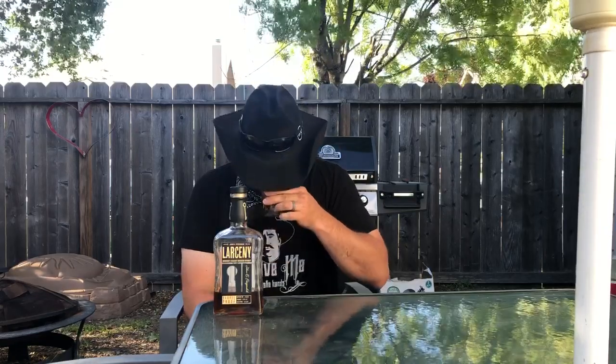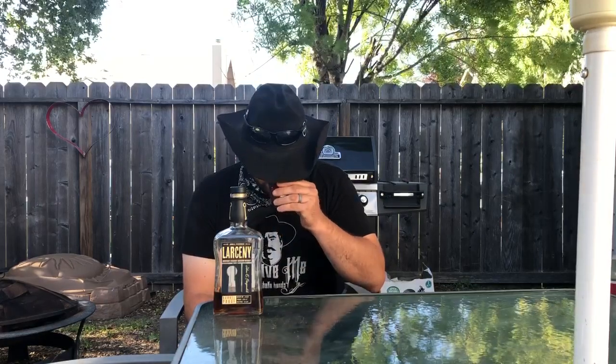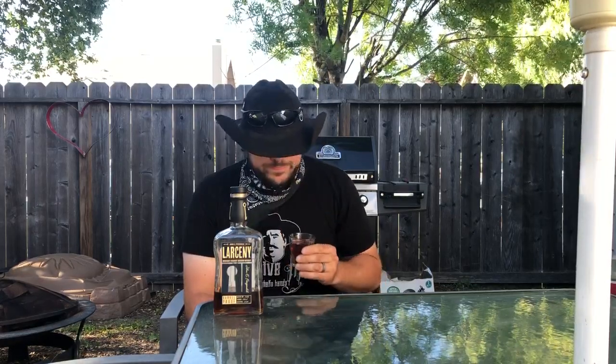And on the nose, guys, it does have that 20% of wheat, but corn being its main grain component, 68% corn, it does have a sweet corn note to it on the nose. Some good vanilla on the nose as well. For 123.2 proof, it's very soft on the nose, guys. Very soft on the nose, not harsh at all.